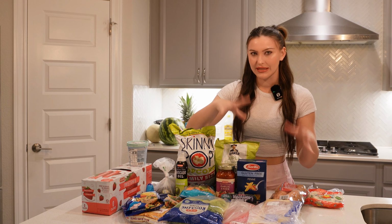Oh, the last thing that isn't in this is rice. I do like to buy my rice in bulk, so I just have enough. I didn't need to buy some today, but it is a huge staple in my meal prep and in my diet in general. Your girl loves rice, okay?